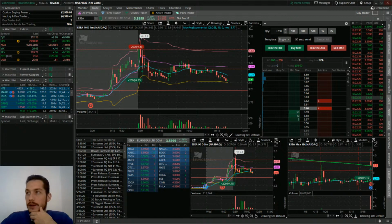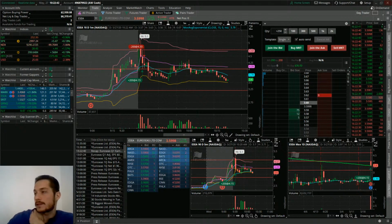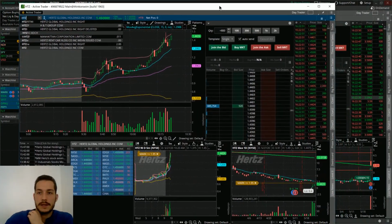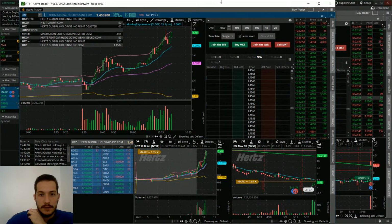ESEA is definitely trending below VWAP. It's not looking too hot. We actually had a decent little conversation about airlines yesterday. I think there's going to be definitely some nice ones that survive, but I wouldn't be surprised if we saw a few totally capitulate, throw in the towel.